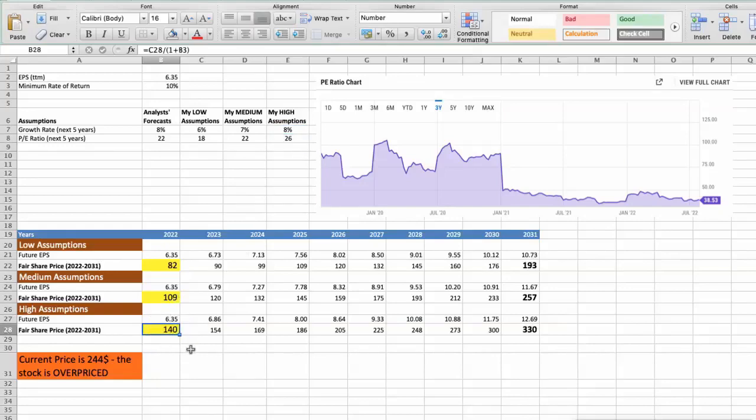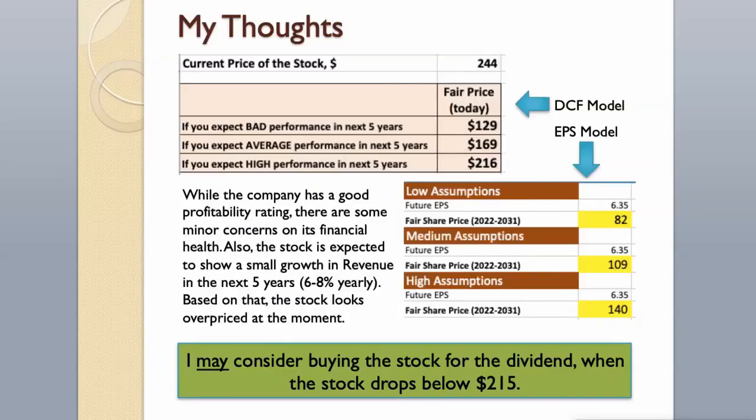As you can see, today the stock is overvalued, $244, even if we expect the company's high performance in future. While the company has a good profitability rating, there are some minor concerns on its financial health. Also, the stock is expected to show a small growth in revenue in the next 5 years, 6 to 8% yearly. Based on that, the stock looks overpriced at the moment. Becton Dickinson is a dividend king. I may consider buying the stock for the dividend when the stock drops below $215.